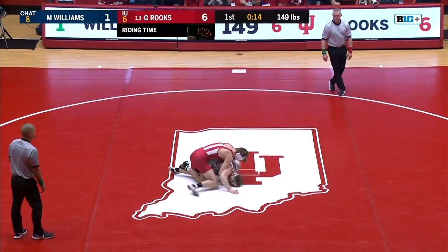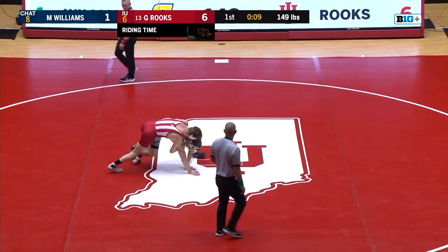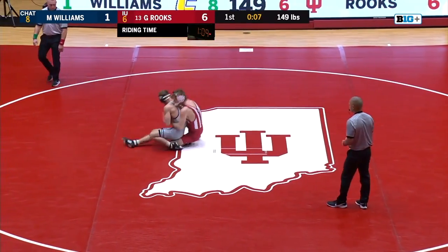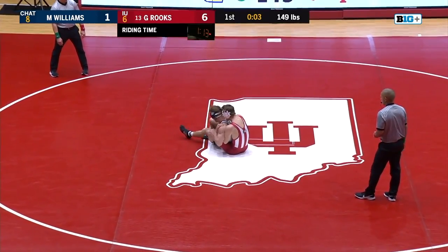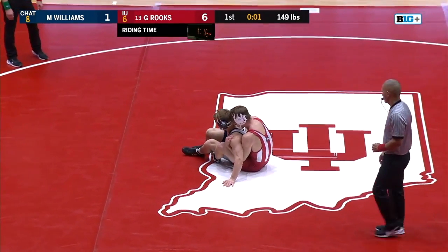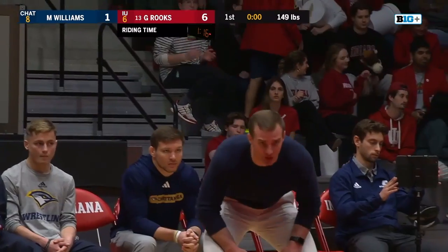Rooks gets the ride time advantage, trying to finish this period on top. Williams has to have a little sense of urgency here. Mock's got to try and get up and get the escape. Great job by Rooks, just sitting in that crab ride position, and he does finish the first period on top. He'll head into the second period up 6-1.